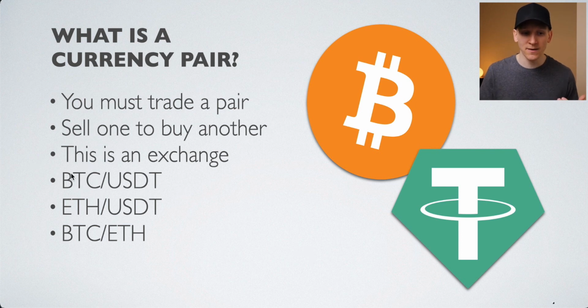So we've got BTC/USDT. What does that mean? Well, each crypto has a ticker. So BTC is Bitcoin, and then /USDT. USDT is called US dollar tether. It's a very popular cryptocurrency and a very useful crypto. I'll get into what a stablecoin is and US dollar tether in a second.